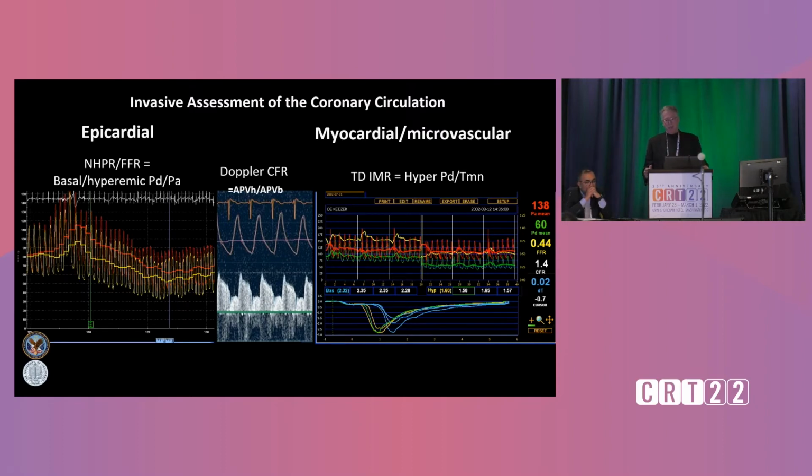Below that, I'll show it to you again in just a moment, are the tracings that we get. We get both pressure and temperature from the pressure wire. By injecting saline, we can create the flow rates at rest. Then giving hyperemia, we create the flow rates at hyperemia. We compute both CFR and the ratio of pressure over the maximal flow, which gives you the index of microcirculatory resistance, a number supposedly independent of the stenosis.